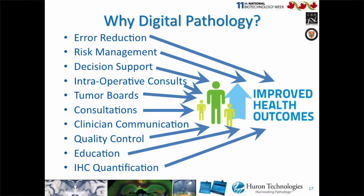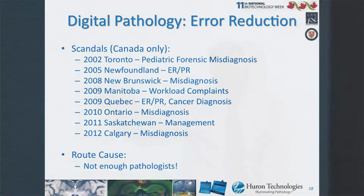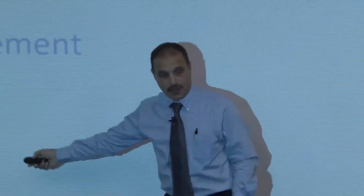And this is something that is valuable today, and I'm going to show you some horrible examples and what we can do towards them. You might have heard of some or all of those, but I can guarantee you that somebody you know is going to have been affected by some of those scandals in pathology, by misdiagnosis and all this. The reason for all those, as you can see, from 2002, since it has been tracked for 10 years, it has been going on, it has not stopped.